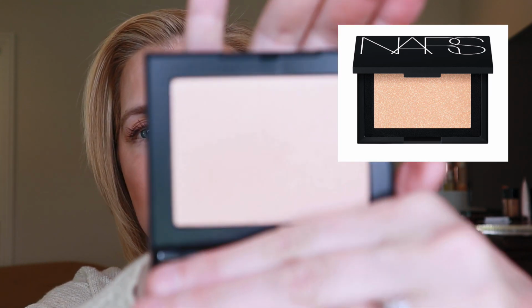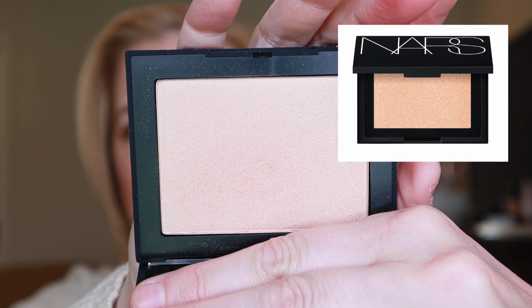A highlighter that I have really fallen in love with that is not new to the market, but it is new to me, one that I've been wanting to pick up for a long time, is from Nars. And this is a very famous highlighter of theirs, Fort de France. And you get a huge pan of product with this. It is just beautiful, just beautiful. I mean, it is very mature skin friendly.